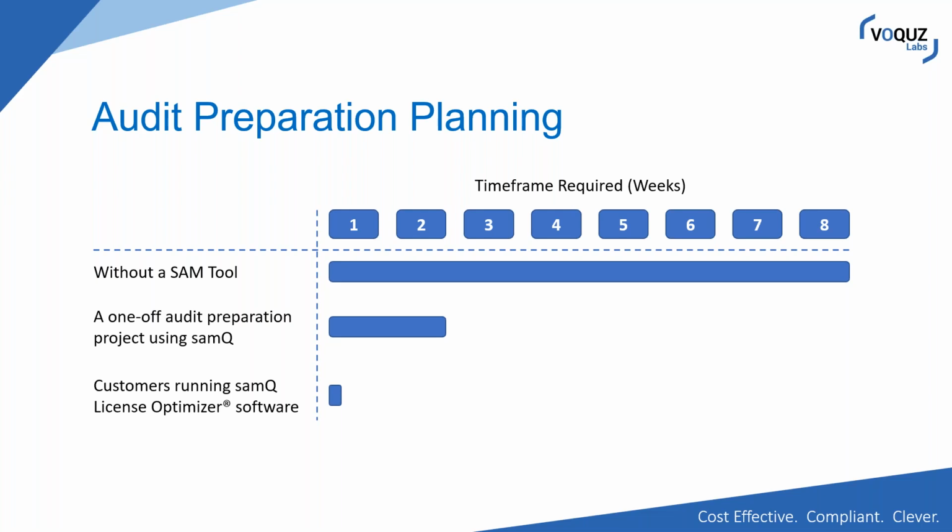Audit preparation planning. In terms of all the steps I've illustrated to you, if you're not using a SAM tool, you can expect to take 8 weeks of effort, I'd say minimum 8 to 10 weeks, to make those necessary preparations. And then you would want to consider actually processing the self-declaration and sending that to SAP. If you're doing it as a one-off project using samQ, you can expect that to be reduced to 2 weeks.